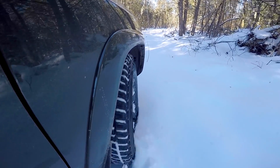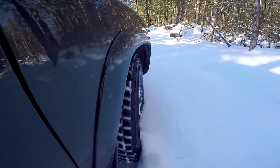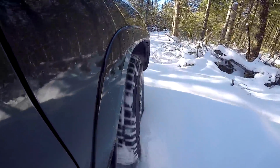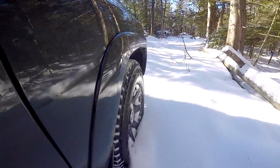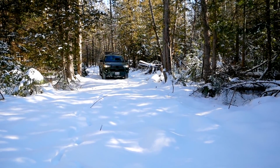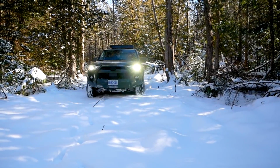Oh. Dig in right off the bat. She gets going okay, though. Now, I can't see anything. Oh, and this snow is deep, man. These are big holes here, too, in the trail. Nice 4Runner. Doing okay. Yeah, not bad, man. I've actually been pretty impressed, and I think it's all tires so far. Especially because we know the clearances in the Jeep are a little bit better.